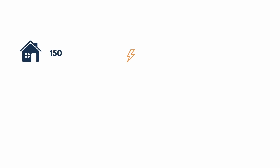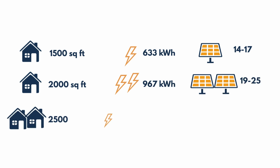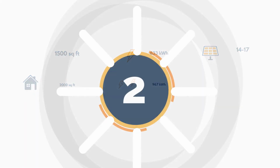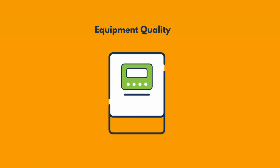Look for a quote that specifies the system size in kilowatts and estimates the energy production in kilowatt hours to ensure it meets your energy needs. Key 2. Equipment quality. Pay attention to the type and brand of solar panels and inverters.